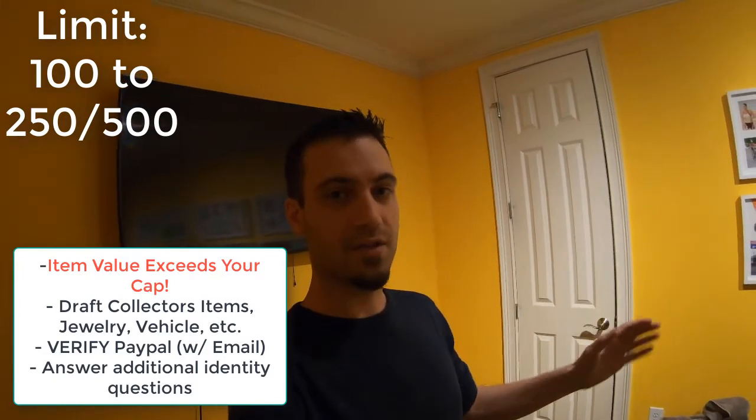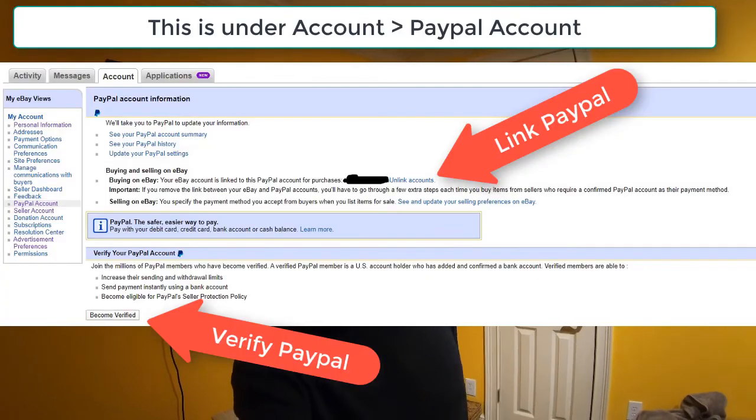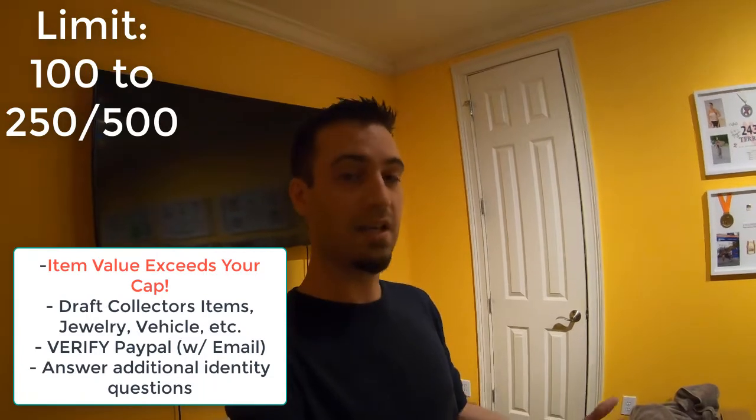But that's an additional step in the verification process. You can attach it to your account. Linking is one, and then verifying is two. I think it's just like an email to your email. So it's just another step to ensure that you are the person that you say you are, that is your PayPal attached to that eBay account, and to kind of root out some fraud.